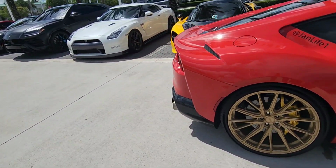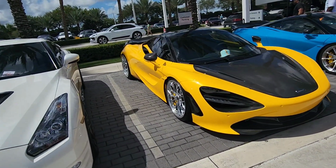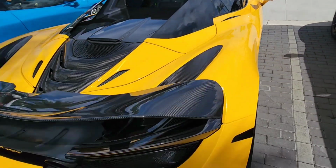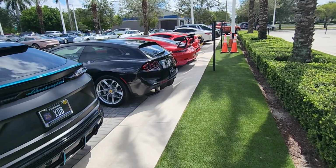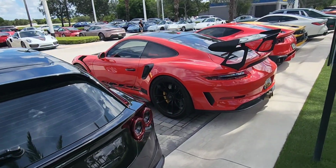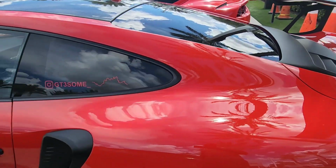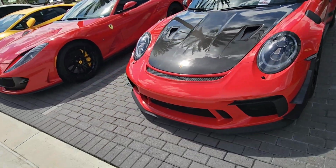Gold rims, flat gold. Those rims, oh, 720, yes. It looks great. Oof. The lineup just keeps going. Oh yeah, I would get one of these all day. Look at this thing. What a car show.